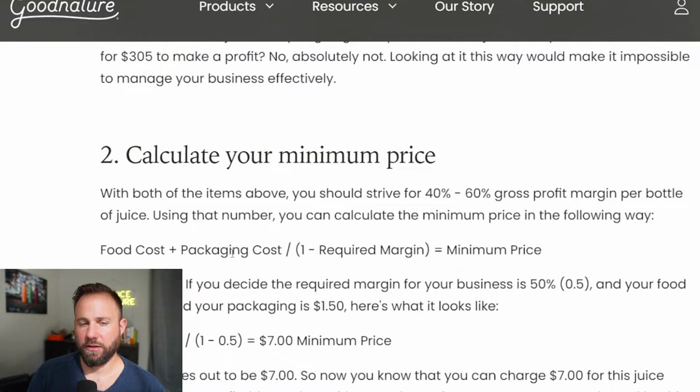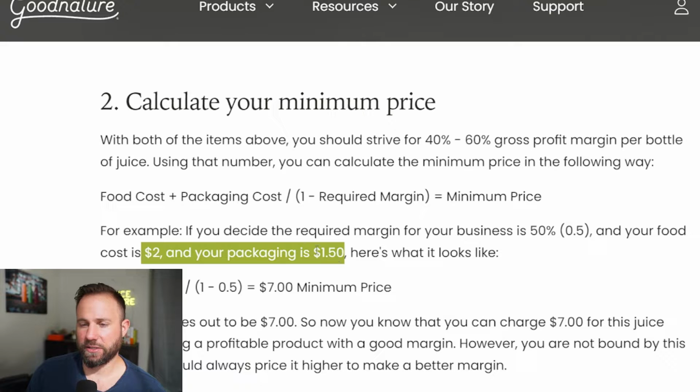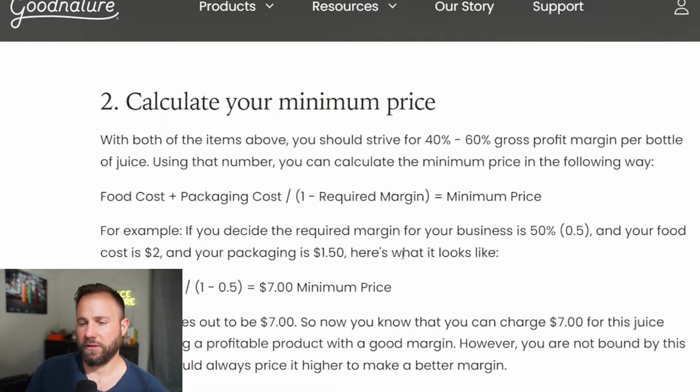So what does that mean? So let's say your food cost is $2 and your packaging cost is $1.50. What's your total cost of goods there? $3.50, right? Okay. And now let's say for your business, you need a 50% profit margin. So it's 1 minus 0.5. And then plug that into your calculator, your spreadsheet. It gives you a $7 minimum price.